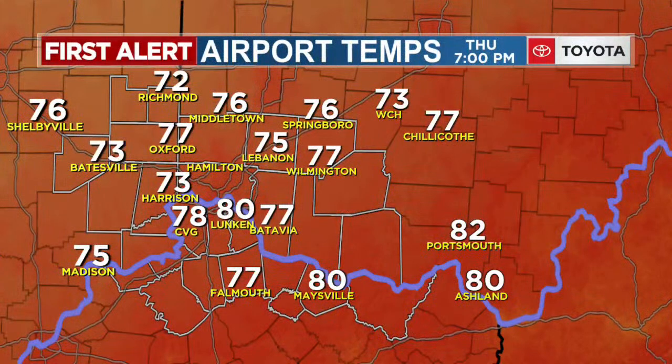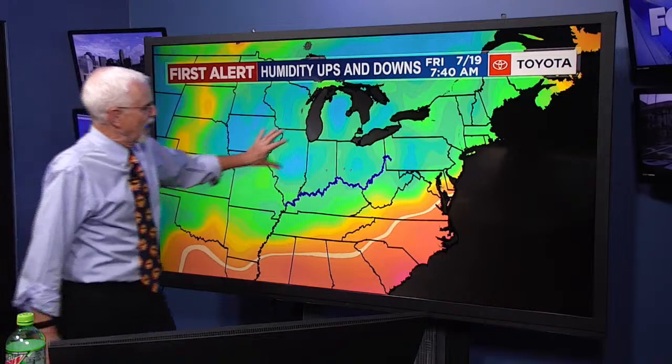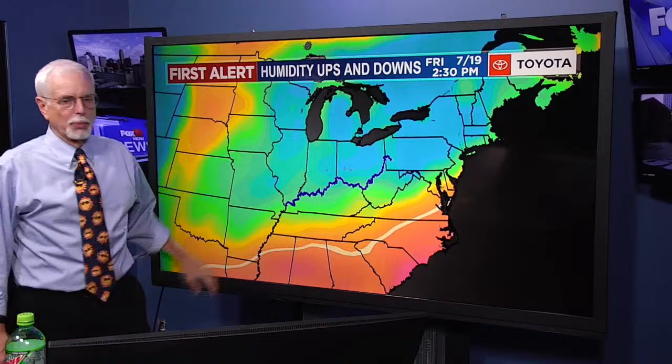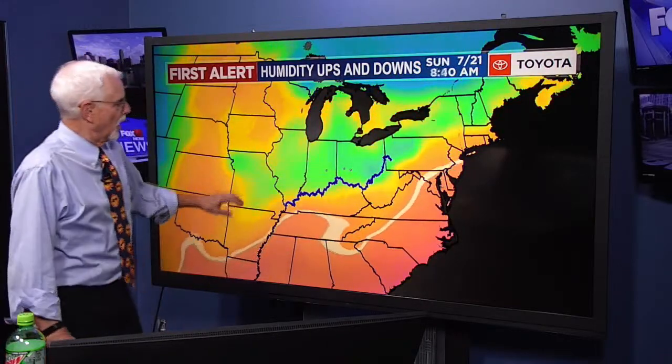Temperatures as of 7 p.m. in the 70s, a couple spots like Lunken Airport, Maysville, Ashland, and Portsmouth in the low 80s. But even the low 80s feel good today because the humidity is lower. Now watch what happens here, and I'll kind of guide you through this. So the nice dry air right over there in the greens and the blues. As we continue to watch it, we are into Friday now. Greens and blues still over a good portion of the tri-state. Here's that real sticky stuff down in the deep south. I should have set this up better so I could control it better.